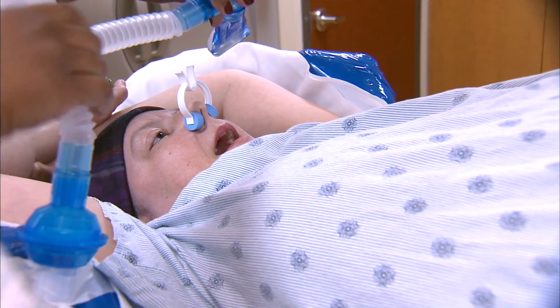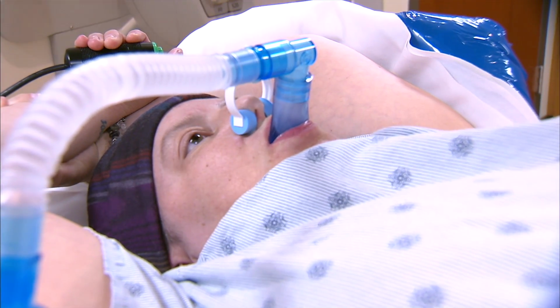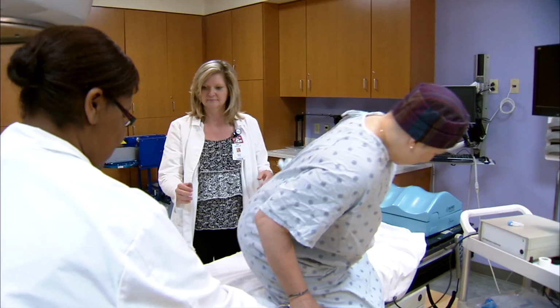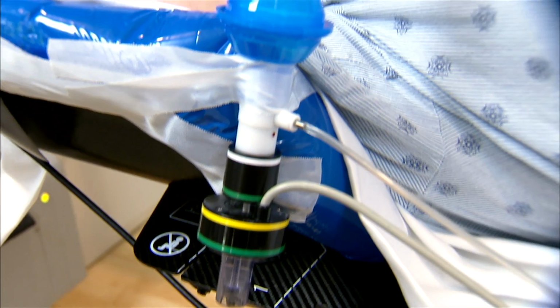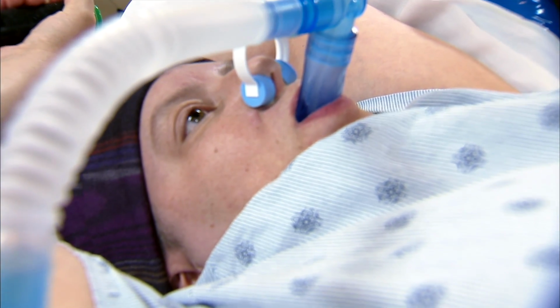Tina Thompson says she's ready for scuba gear after a series of breast cancer treatments. It's nothing, and now I know how to snorkel, so bring on the snorkeling. That's because Tina can relax holding her breath. This active breathing coordinator, or ABC deep inspiration breath hold unit, is the key. It's also key to sparing her heart from the damage radiation beams can cause.